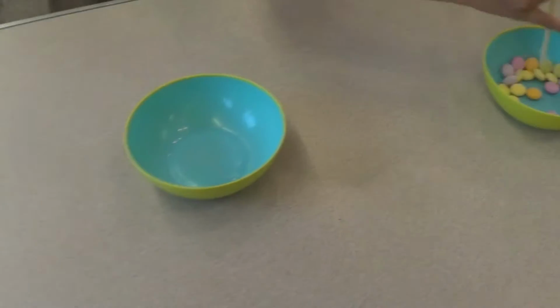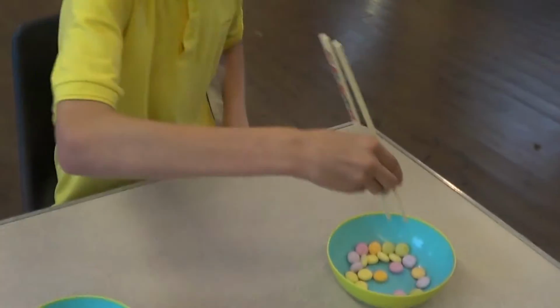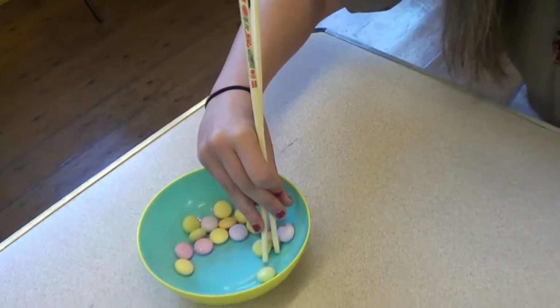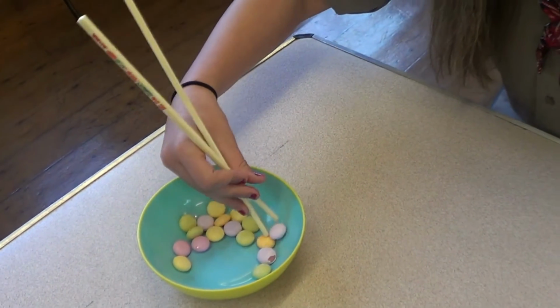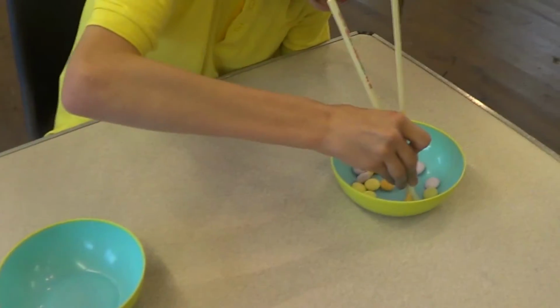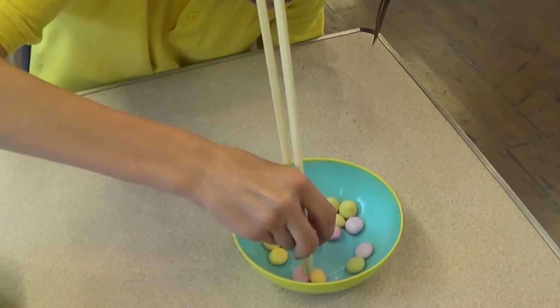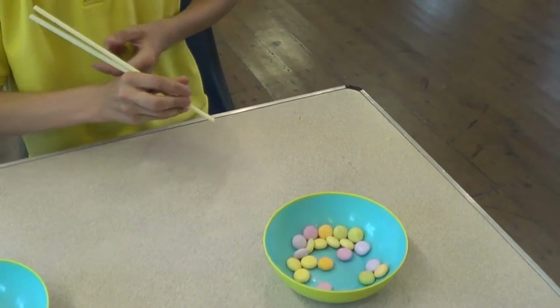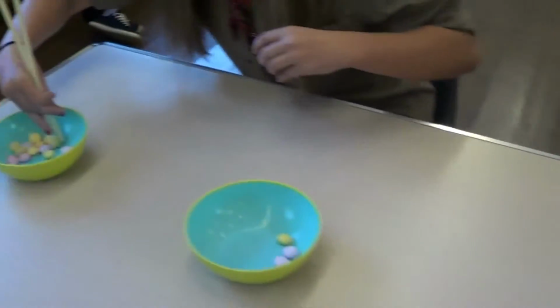My hands are shaking like loads. Okay, we will change the rules a bit. You can use both hands.